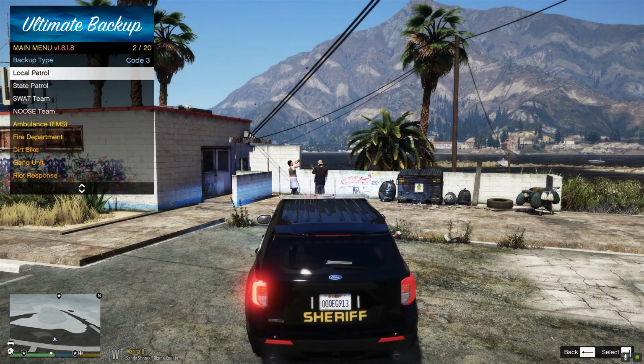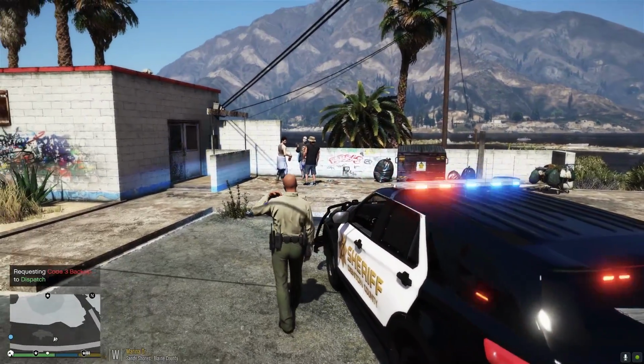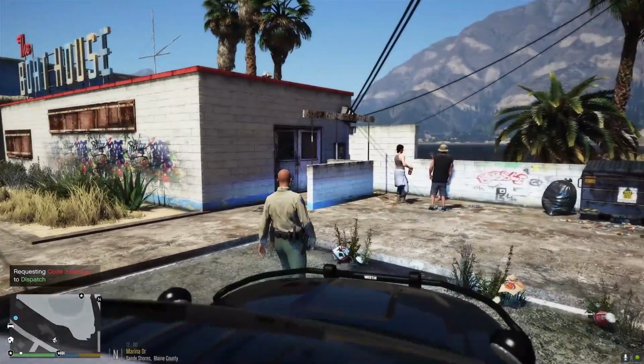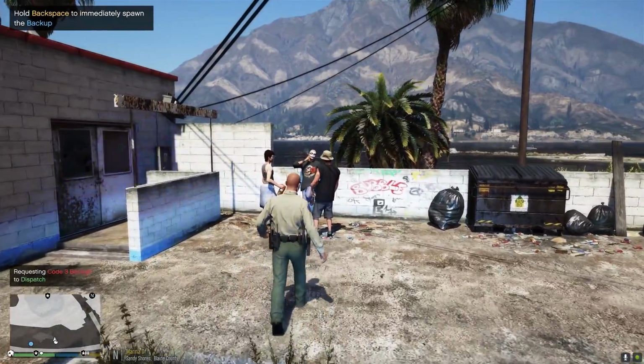Needing backup! Assistance needed in Sandy Shores. We're going to be northbound Marino Drive, next to the boathouse. The abandoned boathouse.